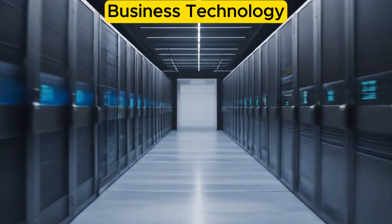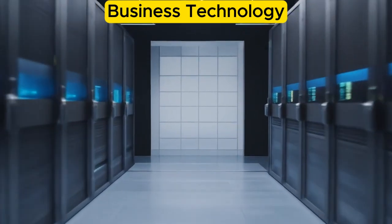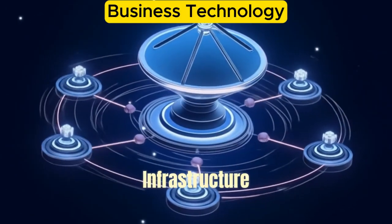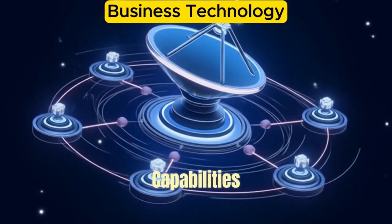Cloud computing. The cloud allows businesses to access computing resources and services on demand, reducing the need for expensive physical infrastructure. It also enables flexibility, scalability, and remote work capabilities.